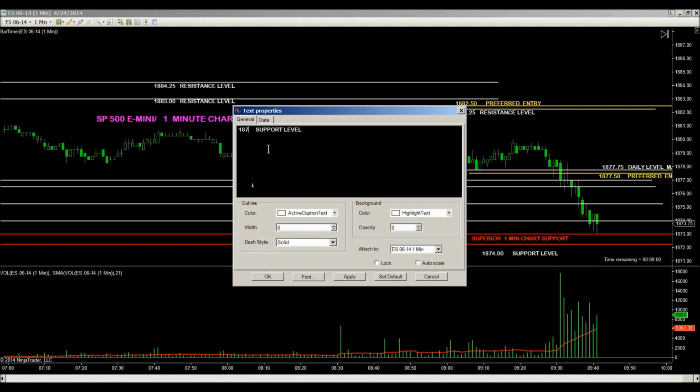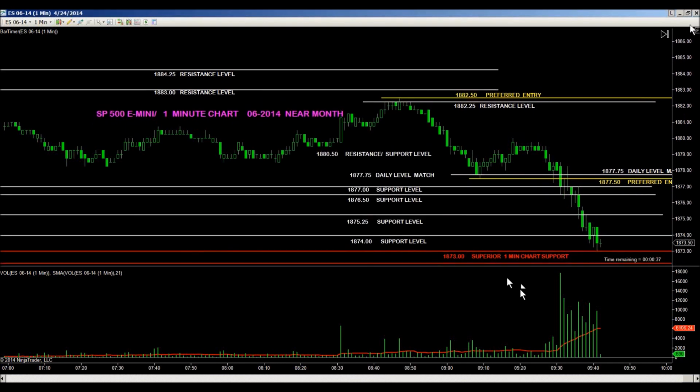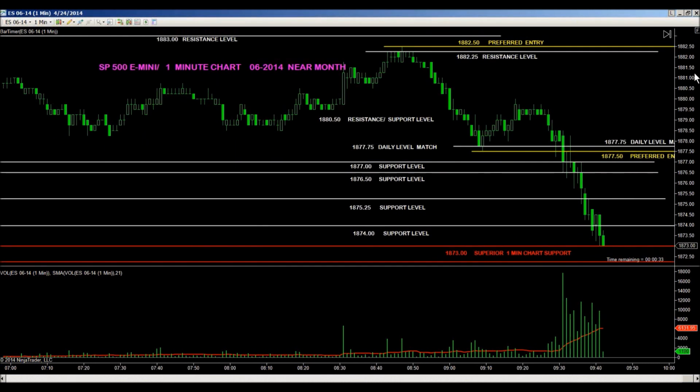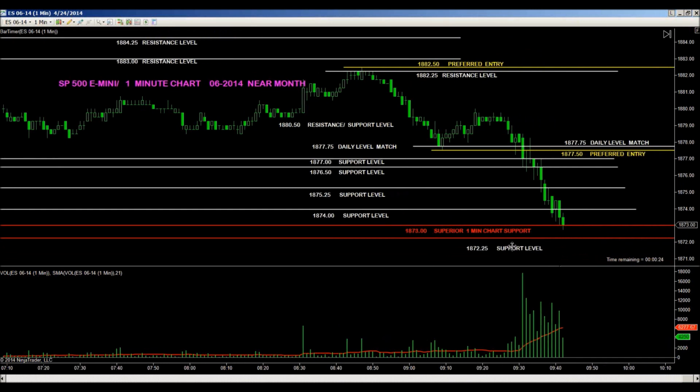1872.25. And now prices opening and closing back down again. 1873. Once again, being hit. Incredible trade identified by us here at the Inside Technician. Now looking to get to the 1872.25 mark.